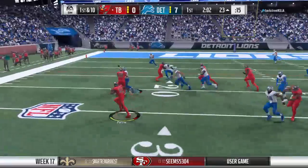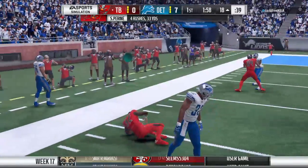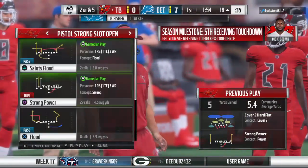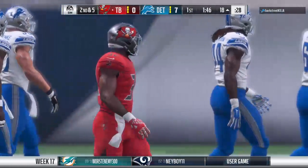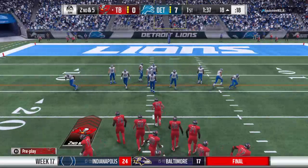They'll run again with Pirine. And he's going to fight his way forward here for a modest gain. Give him 5 on the carry there, and it'll be 2nd down. Even on that one, there was a little bit of a hole, but it closed there quickly at the end. And the next snap coming inside the red zone here.